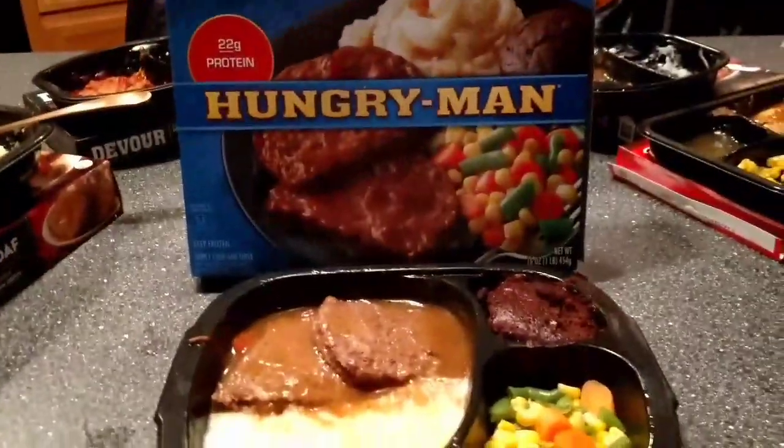All right, so let's give it a try. Final cleansing of the palate. Try the meatloaf first on this one. Please be good. God, it's so hot. I figured out a secret. Meatloaf isn't bad. Got a good taste, good consistency to it.